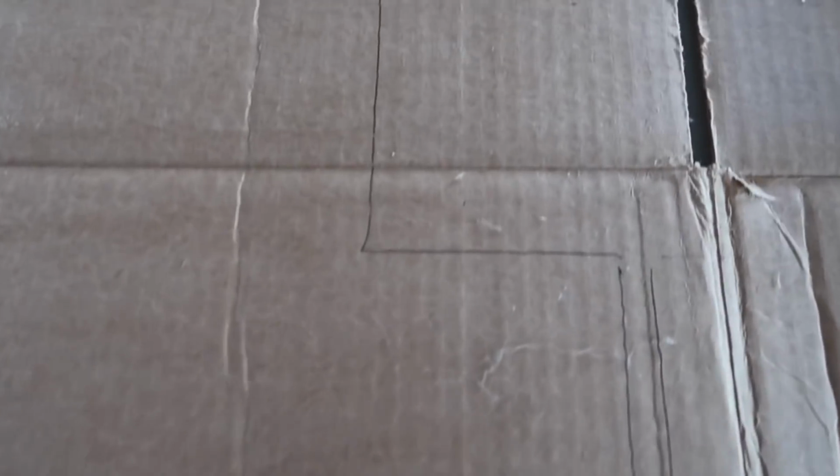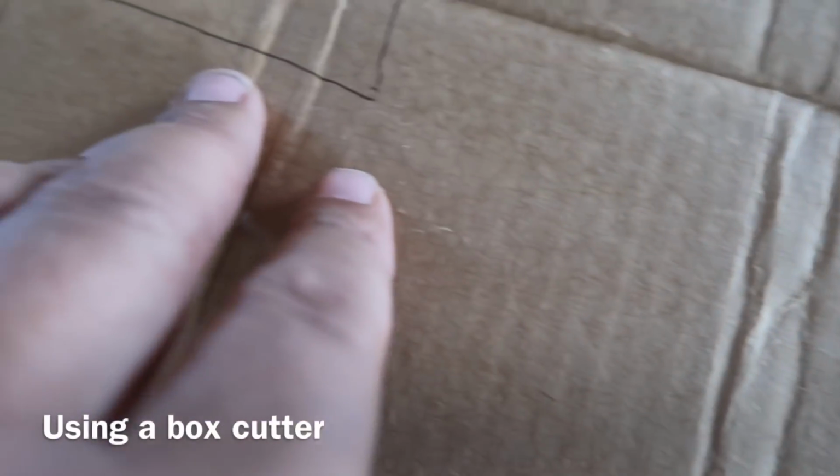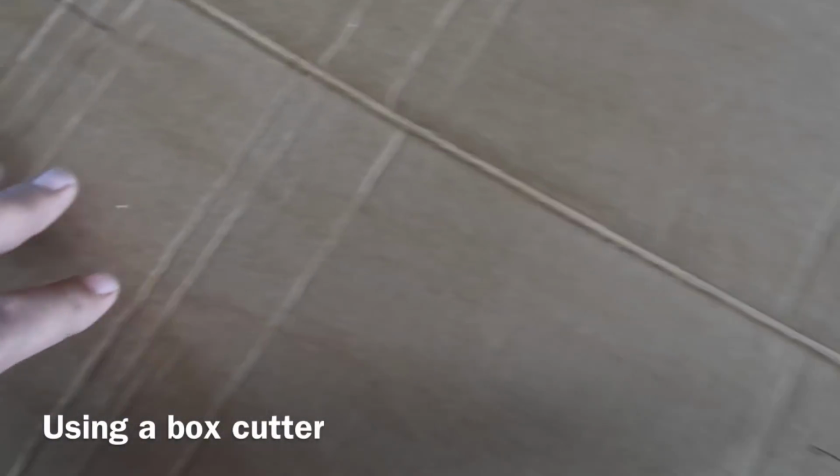Okay, and that's what I did on this cardboard here, so you can see. All you gotta do now is just cut straight across the lines. I'm not sure if the camera's picking it up well, but what I'm gonna do is cut these out, and then I'm gonna show you guys how we do the perforation here to make that nice width size to put the records in.